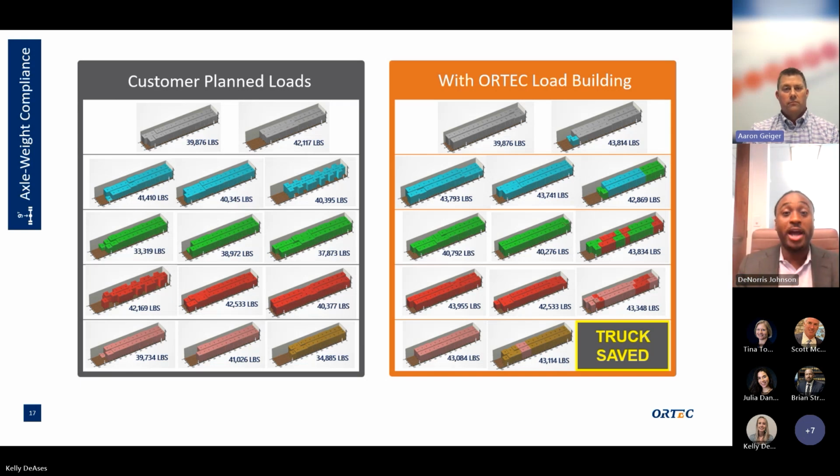By utilizing what Aaron talked about earlier, which is pull ahead and the axle functionality, we were able to add an additional 1 to 2 pallets to each truck. And by doing so, by that 14th truck, we were able to chop that off and reduce it off the road. For this particular customer, when we first went live, they saw a reduction of 7% trucks off the road by utilizing that functionality.